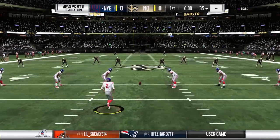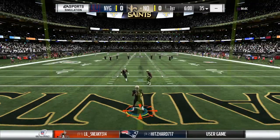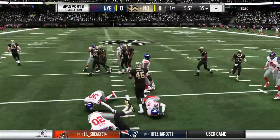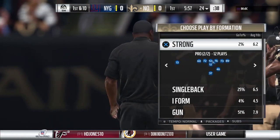One of two spots in the NFC title game awaits the winner here as we're underway in the divisional round of the NFL playoffs. That's fielded in the end zone. And he'll be brought down at the 23, make it the 24-yard line.